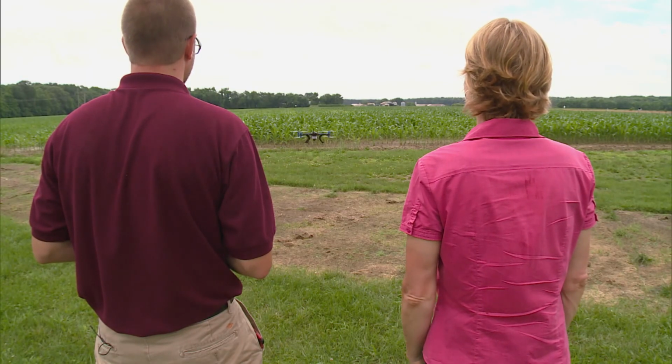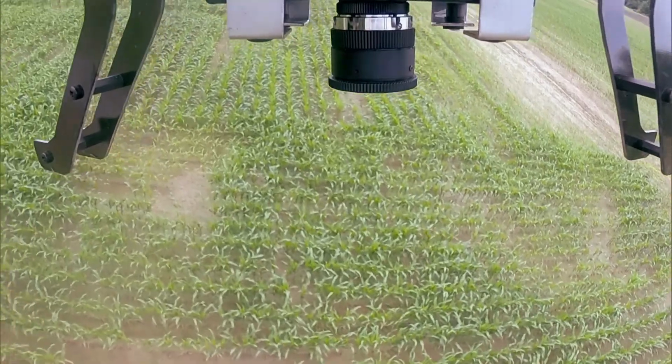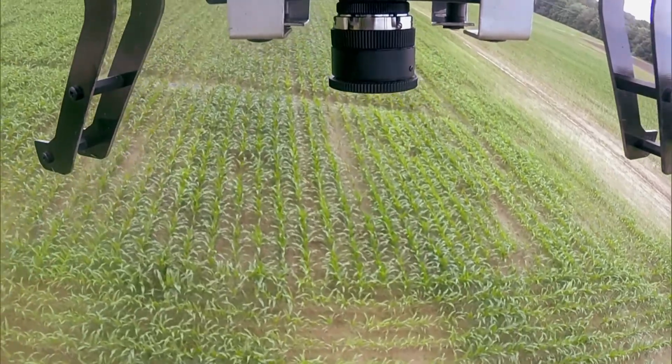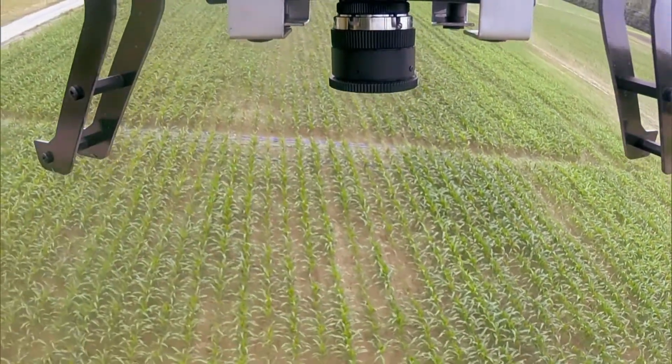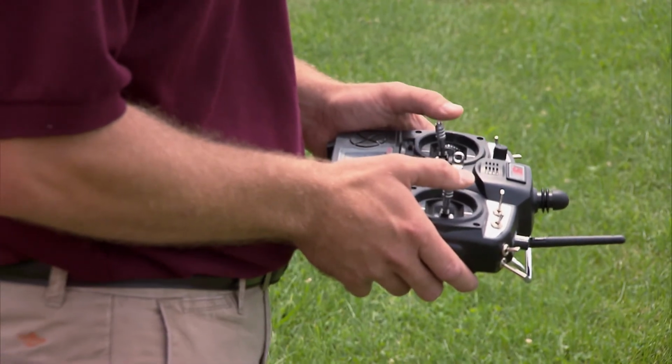As the UAV soars over the field, the onboard camera snaps dozens of near-infrared photos. What it's capturing actually tells us a lot about the health of the plants relative to other plants in the field or across the scale of the field. But we'll get to that later. For now, all I want to know is, can I try?